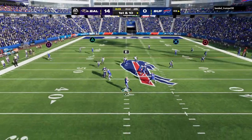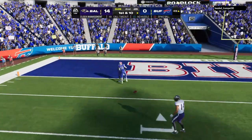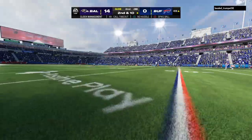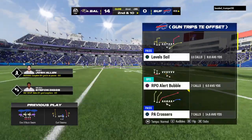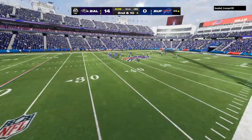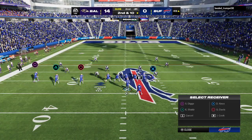Here's Allen on 1st and 10. Now he fires deep for Shakir. And it's knocked away and incomplete. I like the thought process there. They connected on a big play, and sometimes you find the defense vulnerable. So they went for the bigger shot, went for it all on that one. This time, they were ready for it.